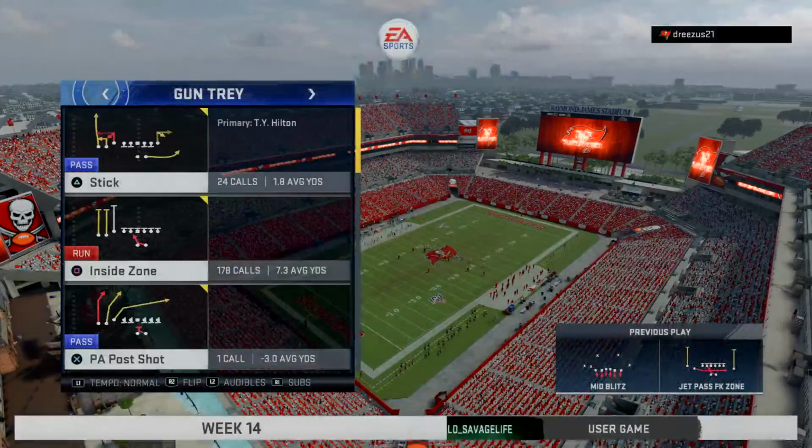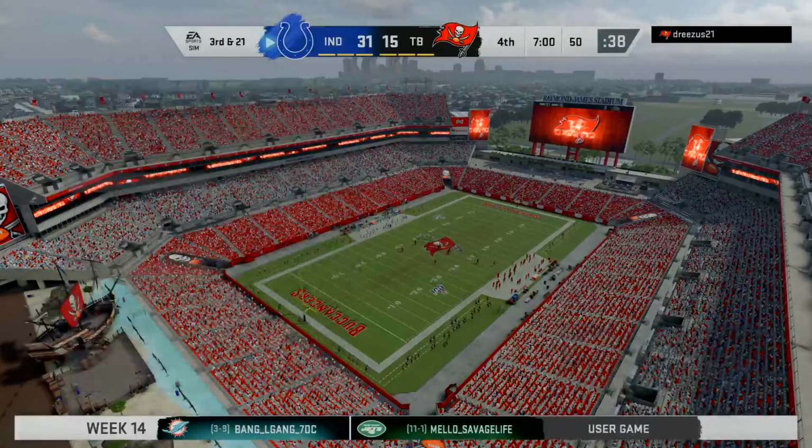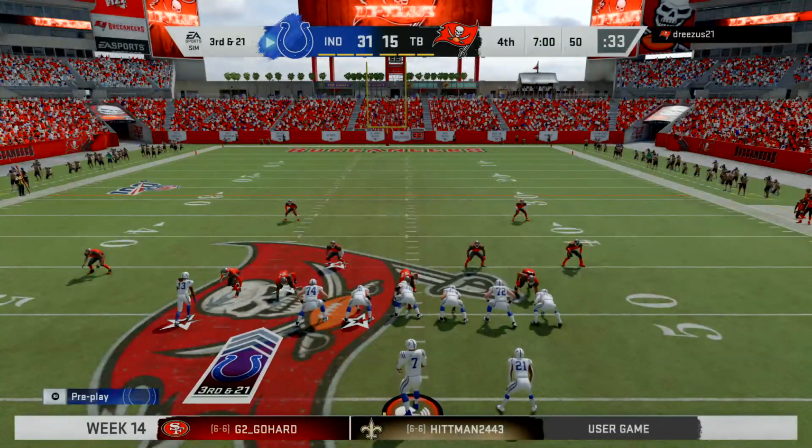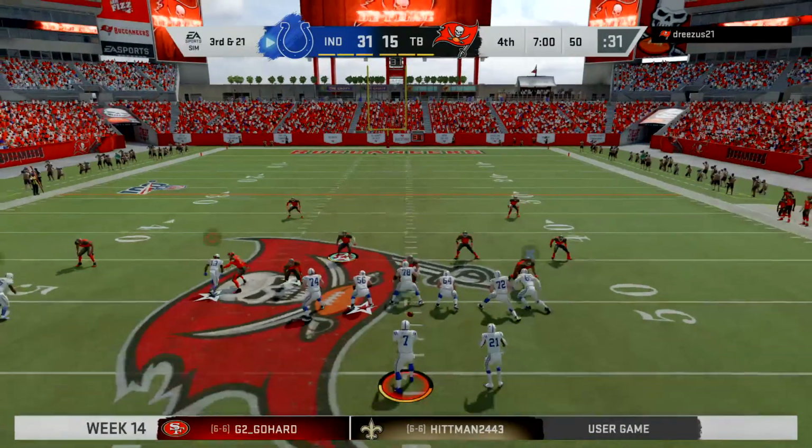So they'll get a little extra time to come up with his 3rd down play as we played 3 quarters. We'll return with more after this. You're watching the NFL on EA Sports.